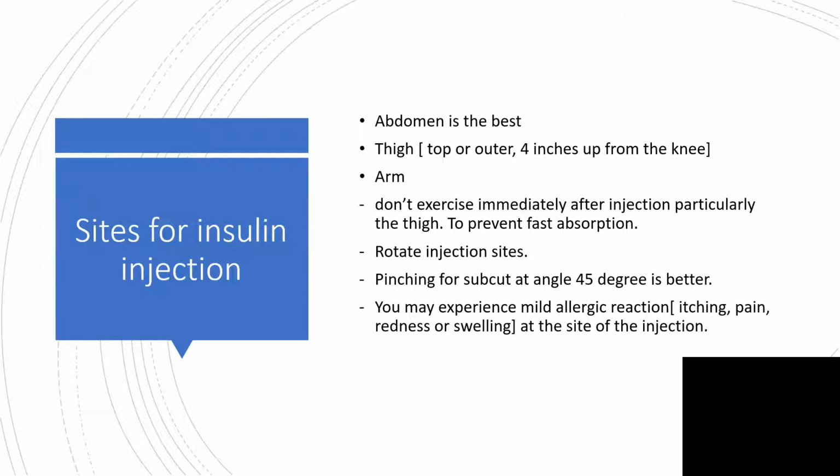By the time we get to complications of insulin, we will see something called dystrophies and so on and so forth. By the time we get there, I'll tell you more. That's why when you rotate the injection site, it will prevent that. You pinch for subcutaneous injection and you insert at an angle of 45 degrees. That'll be better. You may experience mild allergic reaction if you are new to it, in particular, like itching, pain, redness, or swelling at the site of injection.